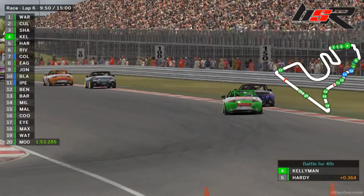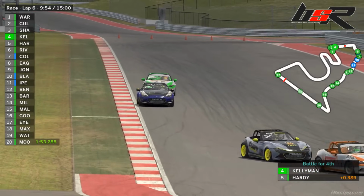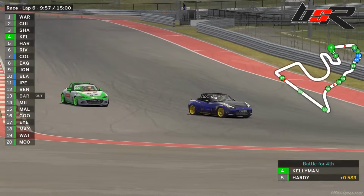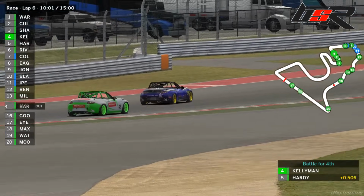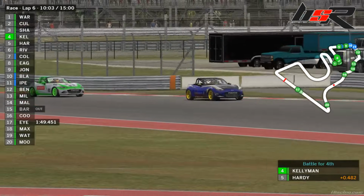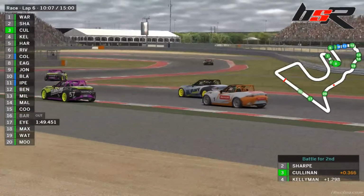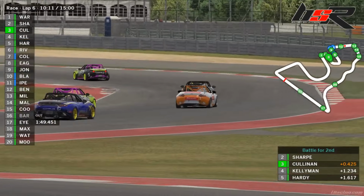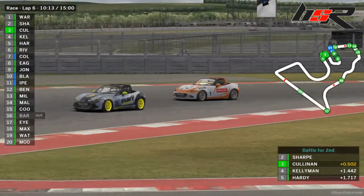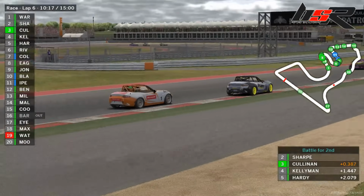Oh man, look at this. There's a nice bunch of cars. Some of them are lapped cars, some of them are not. And this, as you can see, is Charles Kellyman defending from Carlar. This is a battle for fourth, and then in front of them we have Ralph Cullinan, I heard a bit of contact, fighting with Ben Sharp, and actually Ben Sharp going past him, and Michael Wortmann is in front of them. So nice driving around today.